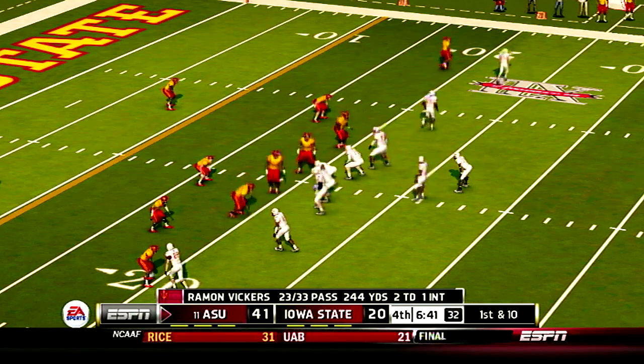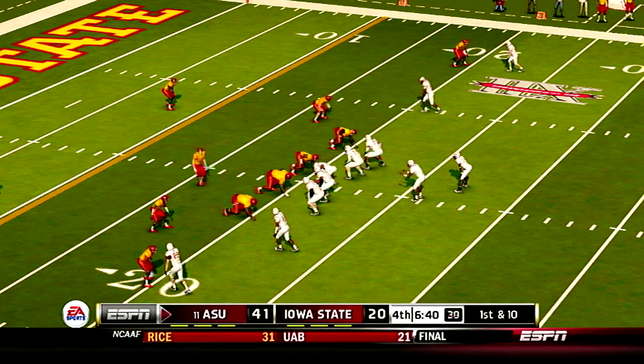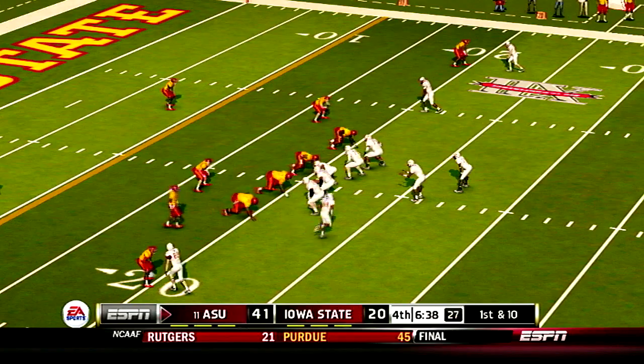I got you, 88. Yellow, 89. Check, check, check, check.